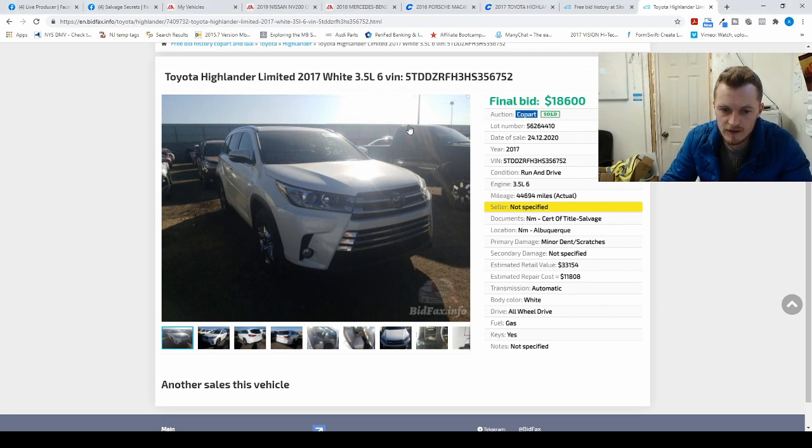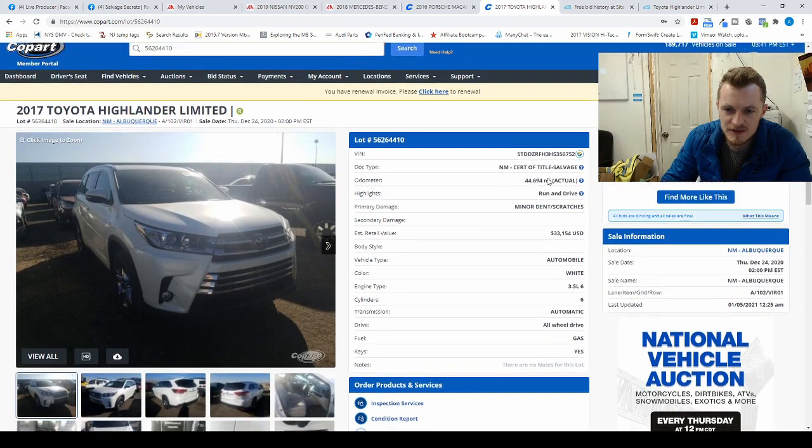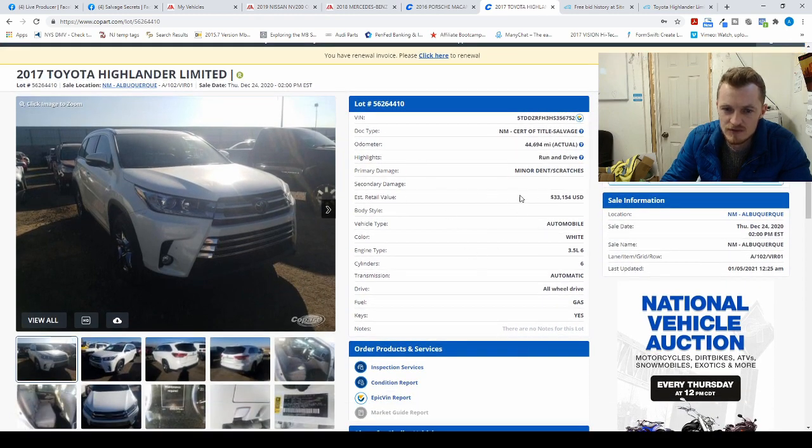Alright, so the final bid was 18,600, and again it doesn't say who the seller is, but here is the little trick that actually told me this was the insurance company car. If you look here, see this field right here, it says estimated repair cost, and it says $11,808. So if you look at Copart description, right, this field is missing.